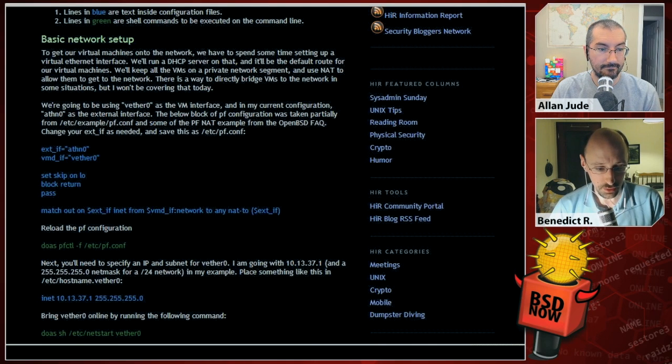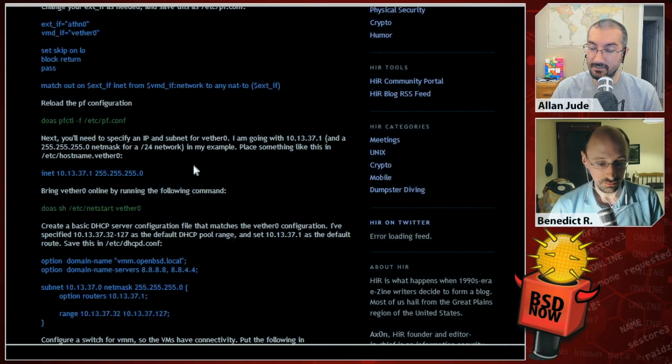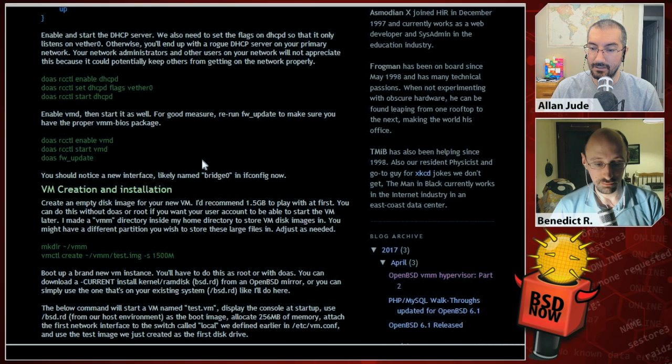Yeah, it seems straightforward. Bringing the system up and running, with the pfctl configuration, or the PF configuration. They describe how to set up DHCP on the virtual Ethernet interface so that the virtual machine will get an IP address. Then they describe how to bridge it to the network and how to set up your PF rules to actually pass the traffic around, dealing with DNS and so on, how to get all that going.